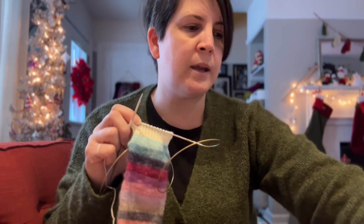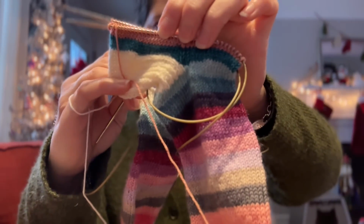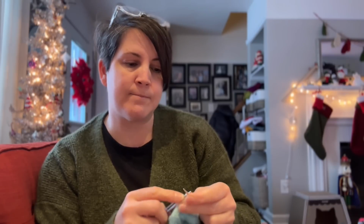The mate, I'm through the heel and 2 stripes into the gusset. So needless to say, these are not going to be done by Christmas. None of my Advent socks will be done by Christmas. I just don't even know what happened this year. It just didn't happen to get them done. But that just means I will have some knitting on Christmas Day, and I will get them done when I get them done. I am excited.